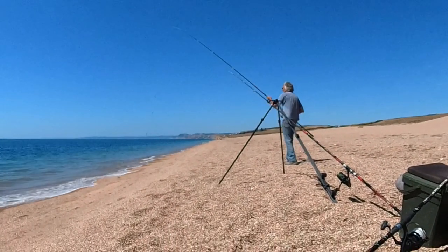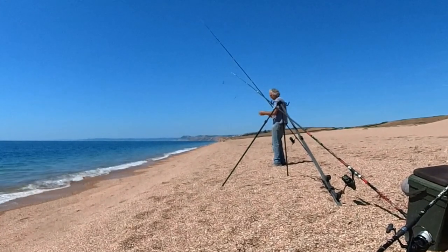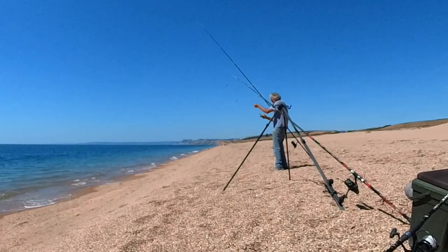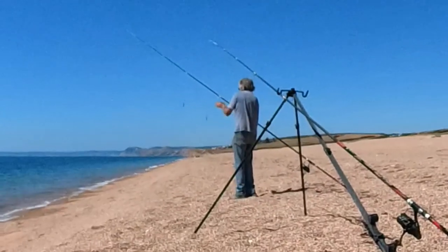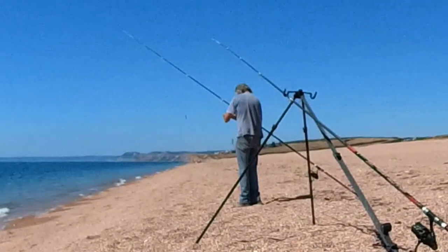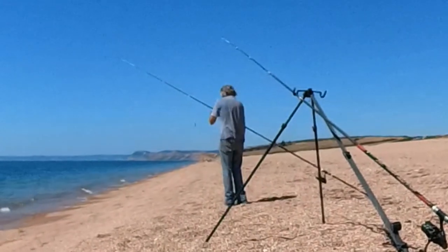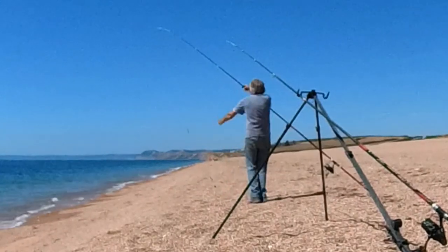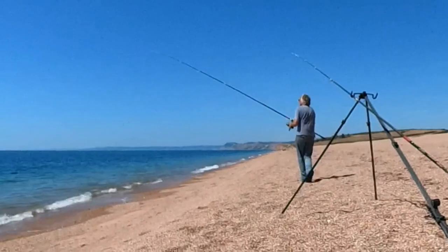If I don't catch here, I'll move to where that yacht is once it's gone. And a good tip for anyone who hasn't fished Chesil before, moving if you don't catch is quite a good idea. You might find that you're casting onto shingle or sand all day, but a 50-yard walk in either direction might place you onto the clay beds. That's not to say that you won't catch fishing over shingle or sand. However, the clay beds seem to produce a lot more. Familiarity with the geology of the area may also help, but I'll leave that for a future video.